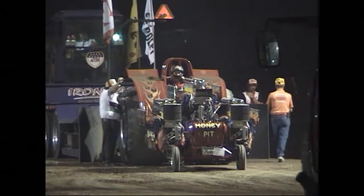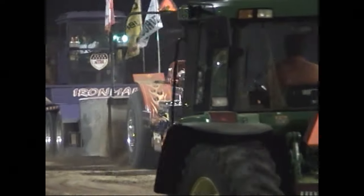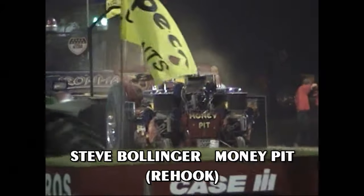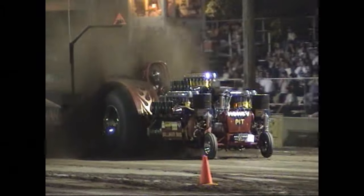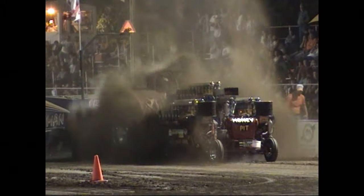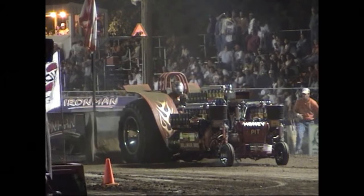Richardson went 195.6. Gets the green flag. Duke, gonna be a little bit short. Don't think he got the job. I don't think so. He's gonna be close, but I don't think so.